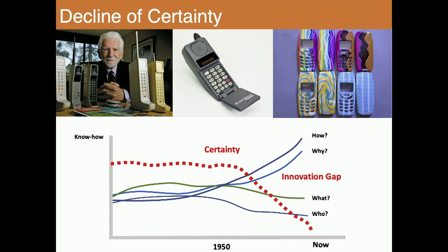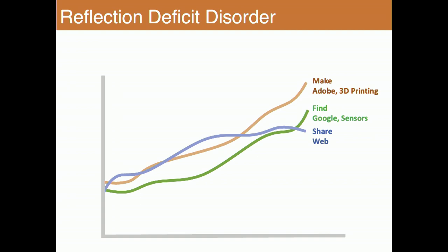It gets worse when you realize that your employees are distracted. We discovered a new disease called RDD. And as Adobe and 3D printing teach us how to make things faster and cheaper, and Google teaches us to find things, and the web takes care of sharing, we lost something called downtime. We treated it as a negative. Downtime was something we were waiting for. In the consulting world, downtime came at 9 o'clock, because that was the last FedEx pickup. You could go home and not have to keep working. You can't do that anymore. There's no downtime left. We suffer from reflection deficit disorder.